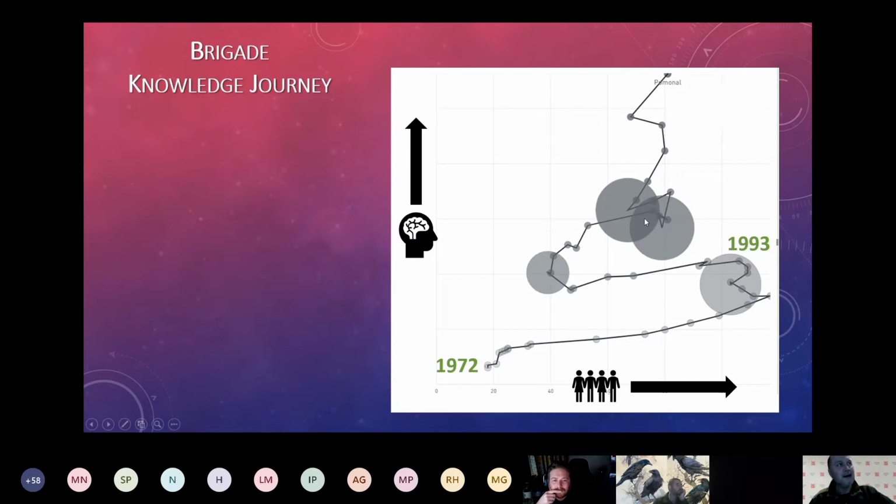Then you see some growth here. A new captain came on and bingo, we start building up our knowledge. We had 2 captain changes here and you can see the little donut as we had a couple of members leaving. I would suggest that some of these were old oaks. We had a couple of people pass on.